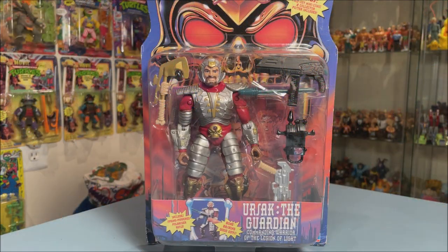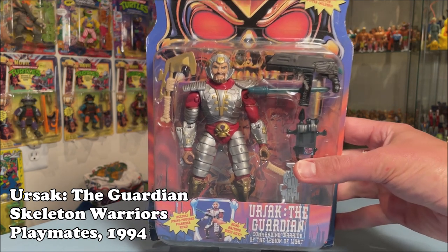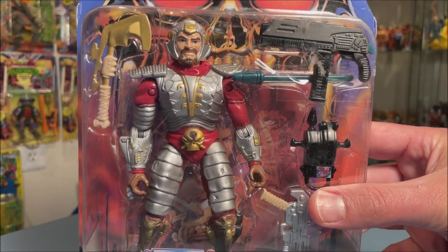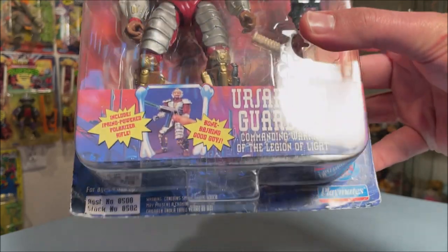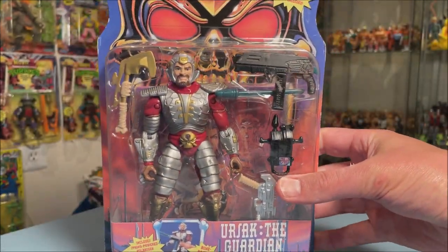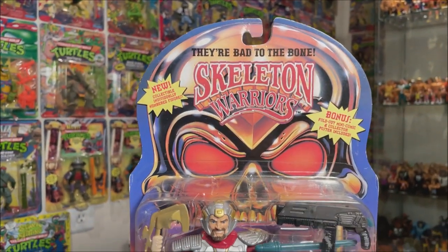So first up is another Skeleton Warriors figure. This is Ursac the Guardian, and this was mint on card, as you can see. Again, in Playmates fashion, they package these figures with tons of accessories. I got this for only $10. See the card art there at the top.